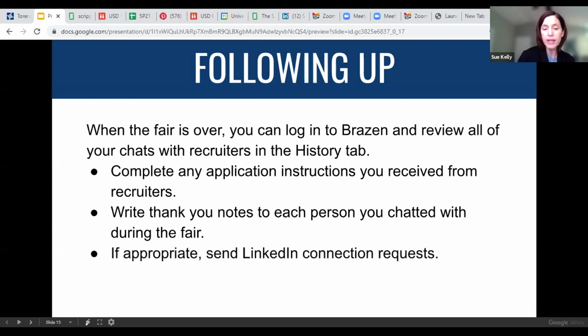And if it's appropriate, you can send a LinkedIn request. You can always ask the recruiter what's the best way to follow up and see if they mention LinkedIn. If you do message them on LinkedIn, send a personalized message. We all get invitations on LinkedIn, and a lot of times we don't know who the person is. Did we meet you a long time ago in a presentation? So just make sure you reference that you met them at the career fair.